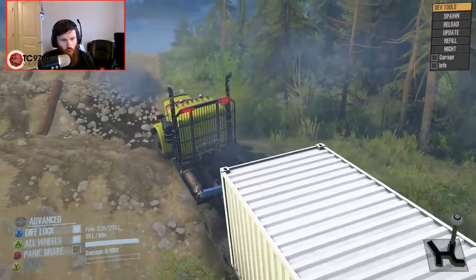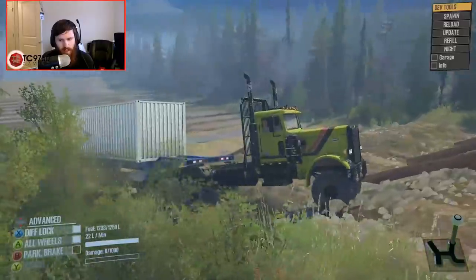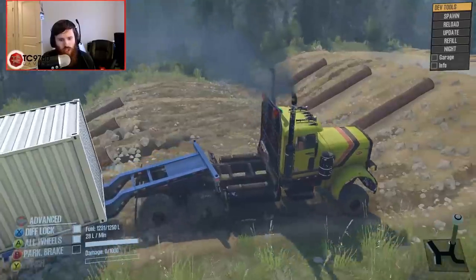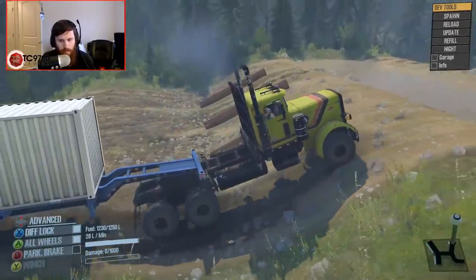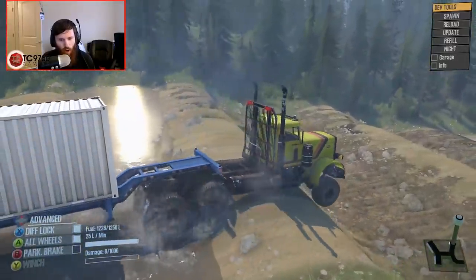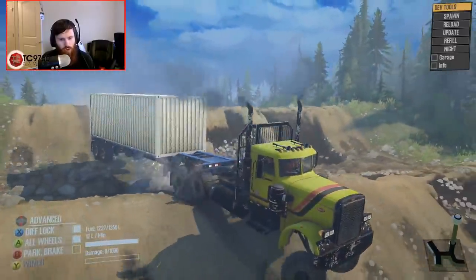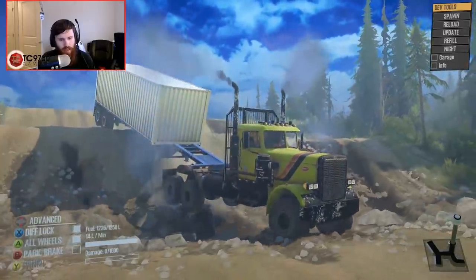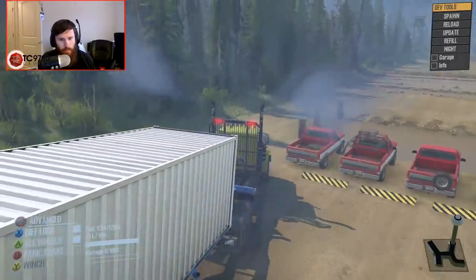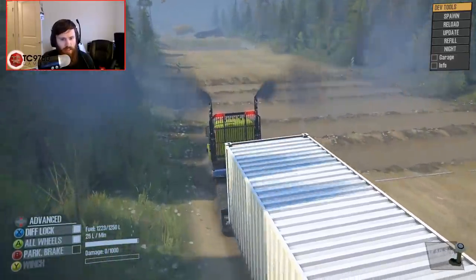And we are just rolling right now, rolling in high. I'm just going straight. Oh, my God. For a second there, my front axle was the only one on the ground. And it's still pulling me. It didn't care. Holy crap, guys. This thing doesn't give a crap what you do to it. We're just rampaging it in high, and the trailer still hasn't come off. That's fairly impressive and surprising.